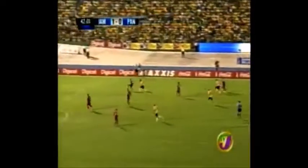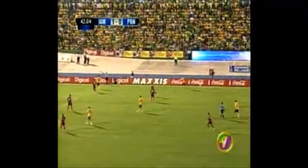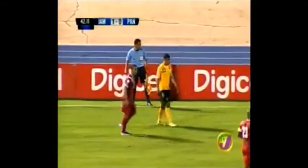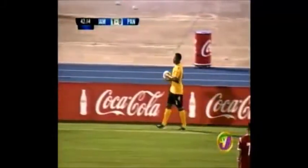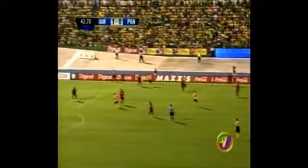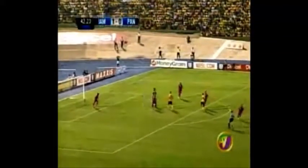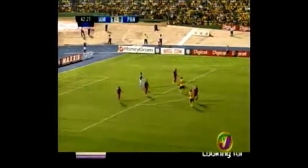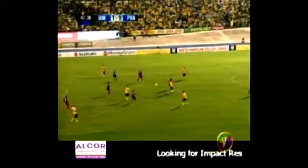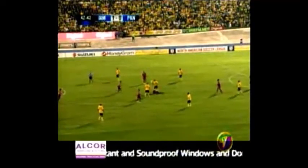But it was a great ball across goal from Paris. And Perez got there first. And just missing the back post. Again, the Jamaican coaching staff would breathe a sigh of relief. We'll hear from our guys at half-time, and we'll hear their thoughts in the first half. I'm sure they'll be very happy that the Jamaicans are in front, hopefully at half-time.